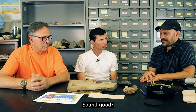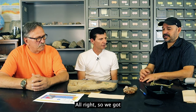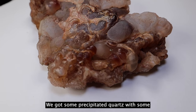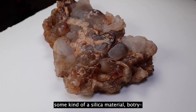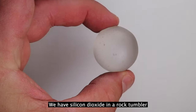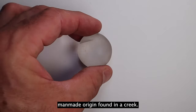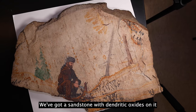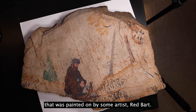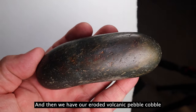Sounds good? All right. Any more questions? No, sir. So we got some precipitated quartz with some kind of silica material, botryoidal quartz. We have silicon dioxide in a rock tumbler of uncertain natural or man-made origin found in a creek. We've got a sandstone with dendritic oxides on it that was painted on by some artist. Then we have our eroded volcanic pebble, cobble.